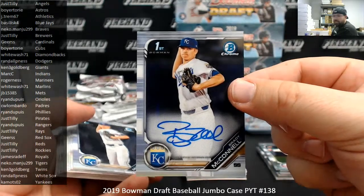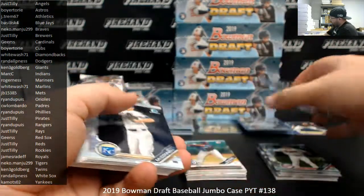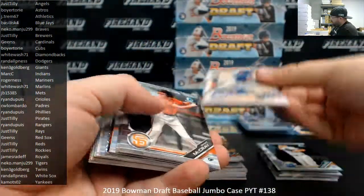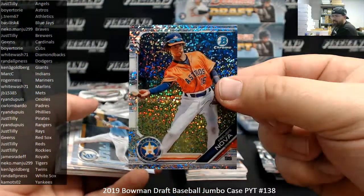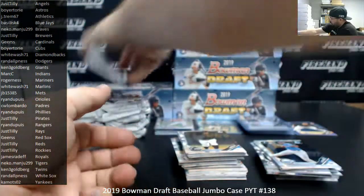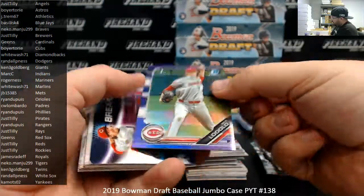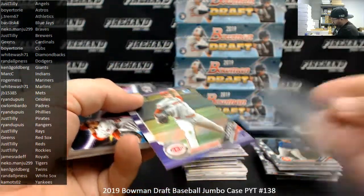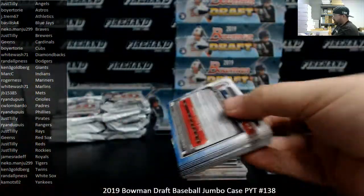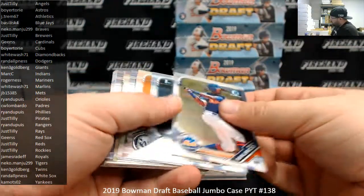Brady McConnell auto for the Royals, going to James Rediff. Sparkle for Freitas, Nova Astros, going to Boyer Torrey. Purple Refractor, 250, Nicodolo, Reds, going to Just Tilly. Blue Paper to 150, Keone Kavaku, Twins.